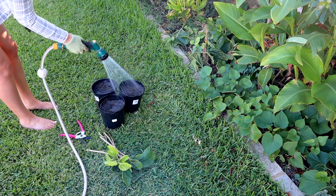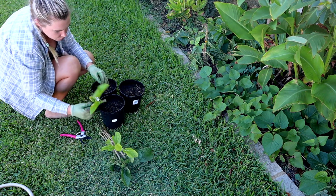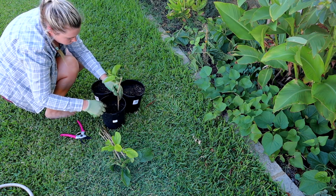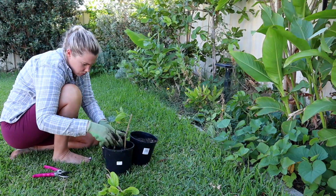Then I water down the soil and then make holes with my finger so that I don't damage the cutting by sticking it straight in the soil. Then I wait till spring. These will look pretty sad for a while, and then come spring they'll shoot off new growth and we will have lots of new plants.